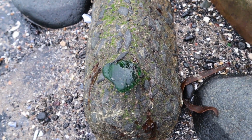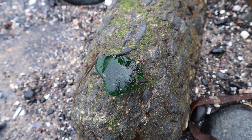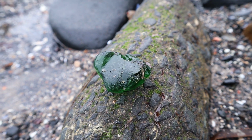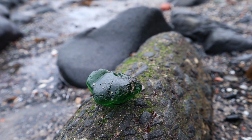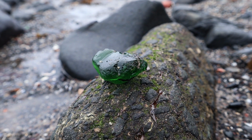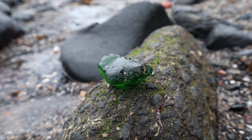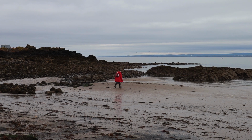So I'm just going to get this nicely in shot. A little bit of flexibility is your best friend if you're going beachcombing. You might want to go one place and you might just not be able to get there, and plan B turns out to be the best plan you could have had to begin with. We would not have had all this amazing green sea glass if we hadn't come down here.